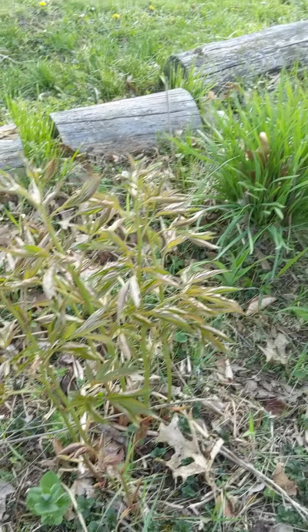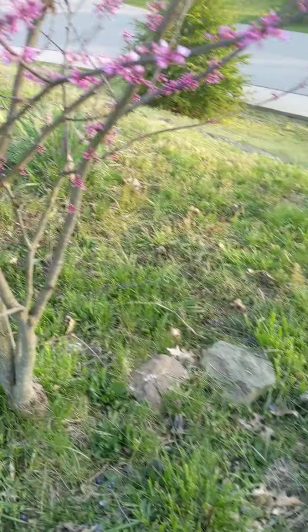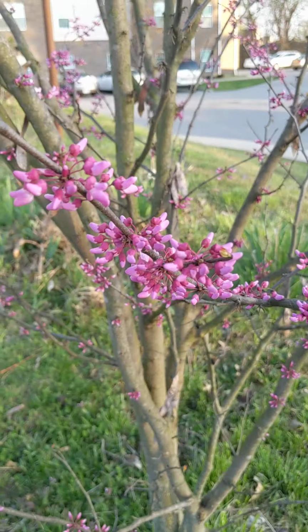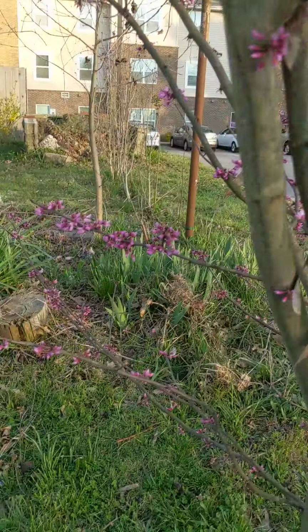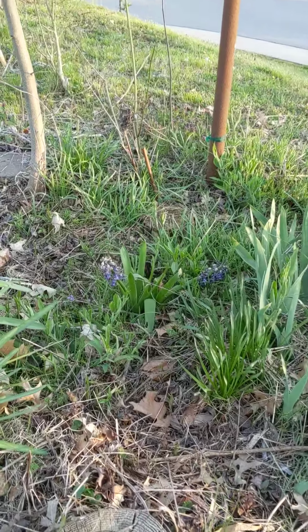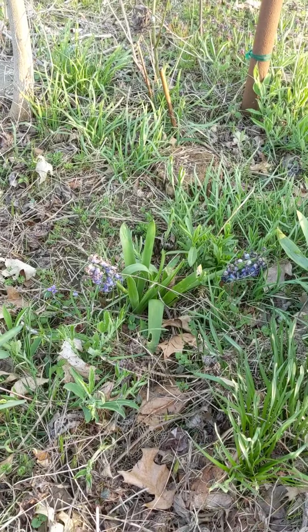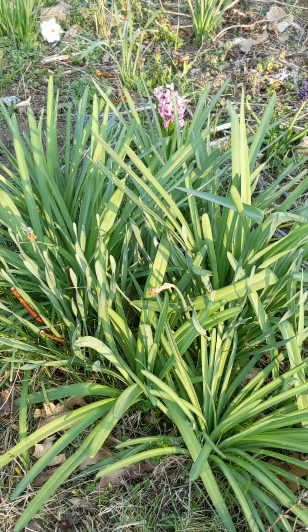There's a bunch of peony coming up. Had to pull out a whole bunch of garlic, or maybe I don't know what it is. This redbud, I'm amazed that everybody doesn't have a redbud tree in their yard. Bees love it. Once this starts blooming, they're just going to be swarming. There was a whole bunch of hyacinth that are still kind of around. Still smells amazing. All of this is surprise lily.